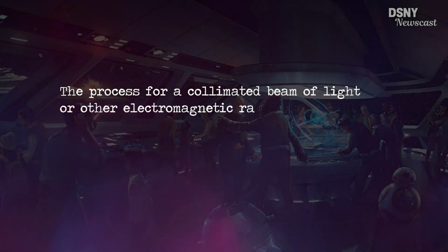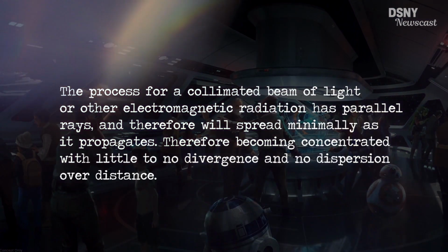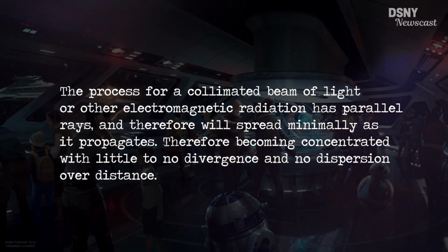But then we come to the more complicated part of the design, and that is the transparent collimated display system. And yeah, if I'm being honest, I didn't really know what that term meant either. But basically it's the process for which a beam of light, or parallel rays, will become concentrated with little to no divergence and no dispersion over distance.